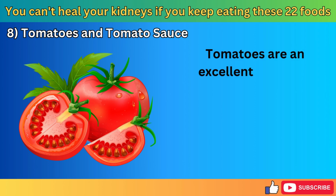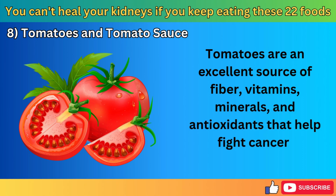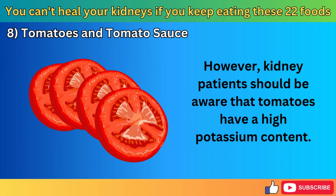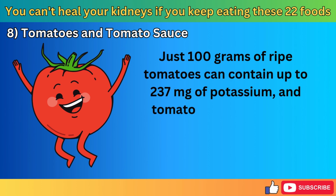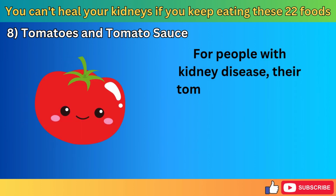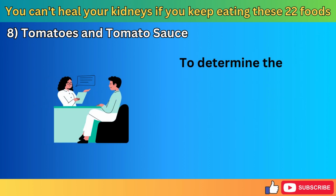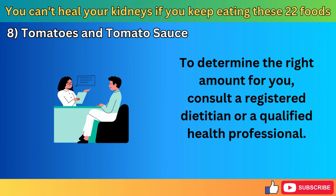Tomatoes are an excellent source of fiber, vitamins, minerals, and antioxidants that help fight cancer. However, kidney patients should be aware that tomatoes have a high potassium content. Just 100 grams of ripe tomatoes can contain up to 237 milligrams of potassium, and tomato products such as sauce, gravy, and ketchup have even higher amounts. For people with kidney disease, their tomato consumption should depend on the stage of kidney damage. To determine the right amount for you, consult a registered dietitian or a qualified health professional.